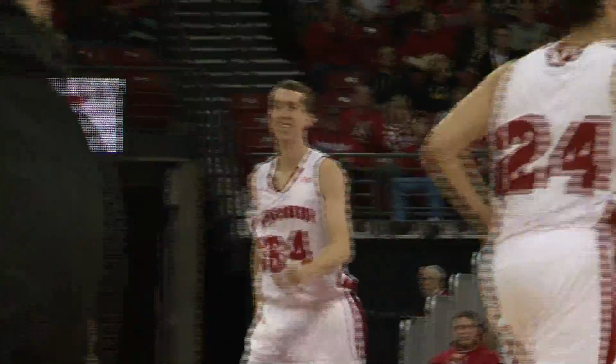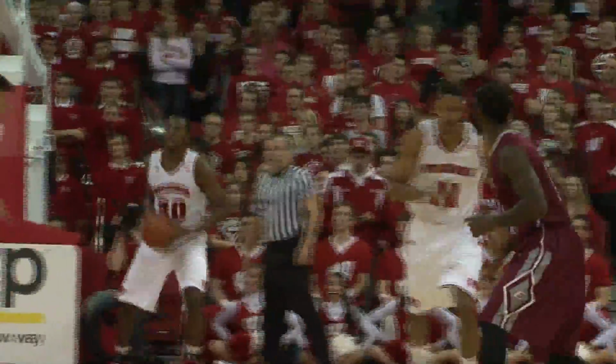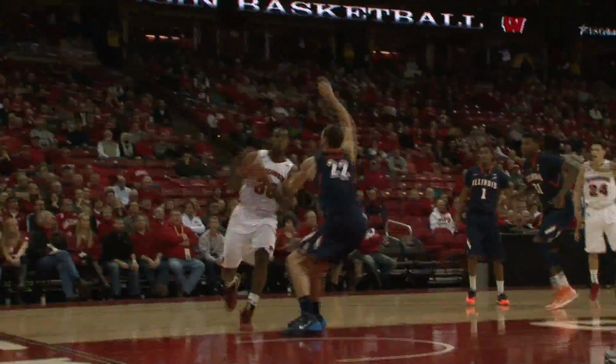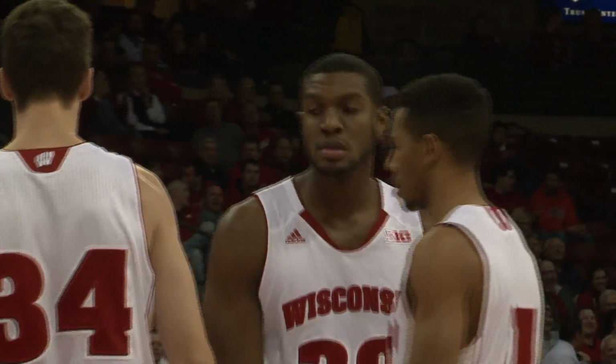Vitto, as you know, is a big body, has good strength, good lateral quickness and movement, and also is a very skilled jump shooter. So really good rebounder, can defend and block some shots, but just with the group that we have right now, is trying to make his way into the lineup in some regular minutes, but has done a great job of coming into practice and doing what we have asked him to do, and has developed, which is the biggest thing out of the whole thing, is just to improve on an everyday basis.